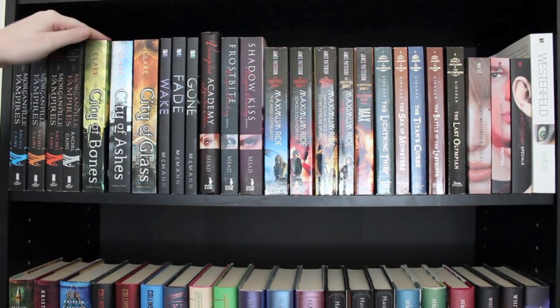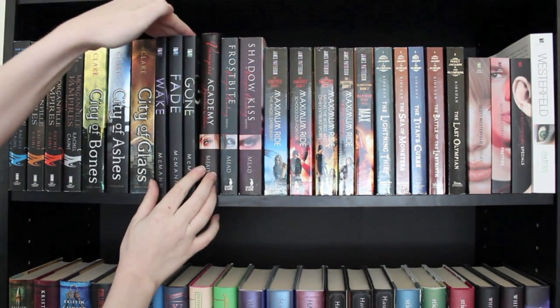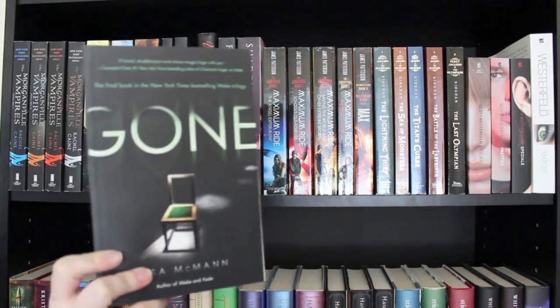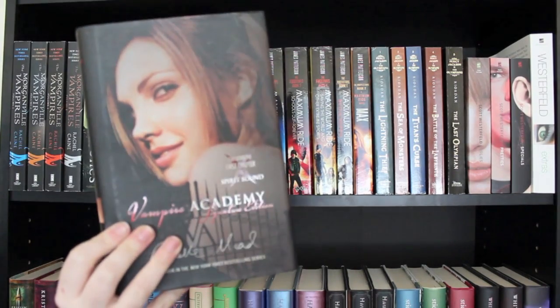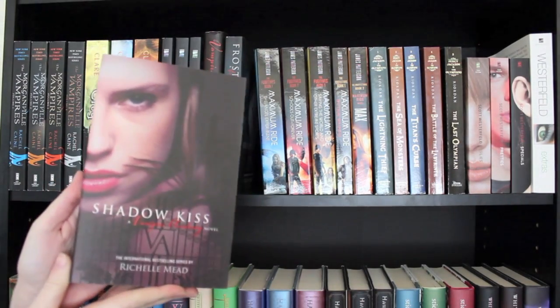Moving on, I have Cassandra Clare, City of Bones, City of Ashes, and City of Glass. Next, I have the Wake trilogy by Lisa McMahon, and that includes Wake, Fade, and Gone. Next is the first 3 books in the Vampire Academy series. Book 1, Vampire Academy by Richelle Mead. Book 2 is Frostbite. And Book 3 is Shadow Kiss.